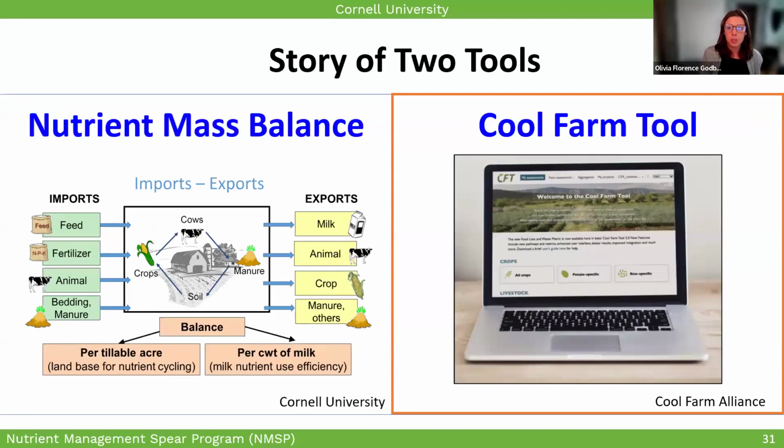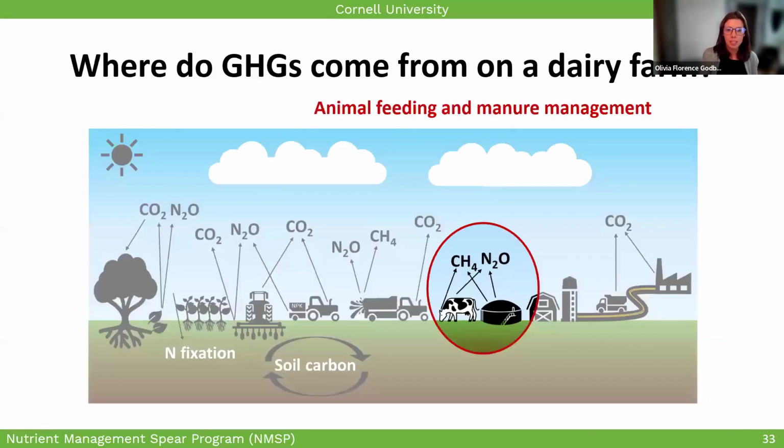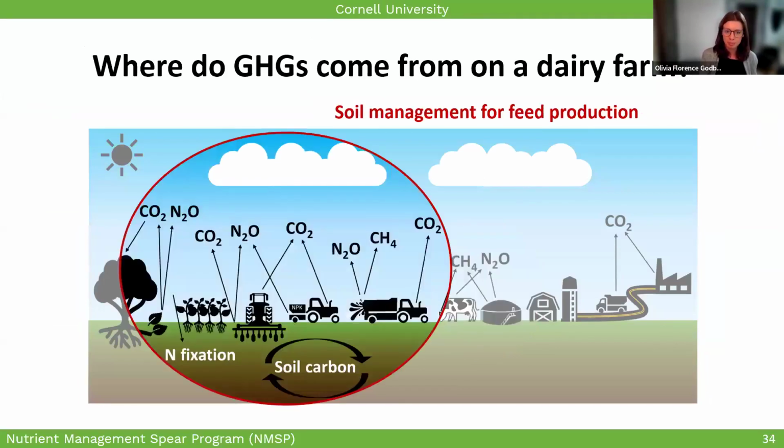To do this, we've used a tool called Cool Farm Tool, and I will go into more about that tool. But first of all, I want to just sort of think about where greenhouse gases come from on a dairy farm. So similar to the mass balance, we put a boundary around the farm, and this gives us a farm gate footprint. And we have to look at things that are taking place on the farm. So we look at animal feeding and manure management. So the cow herself, the emissions she's producing, and how the manure is being stored on the farm.